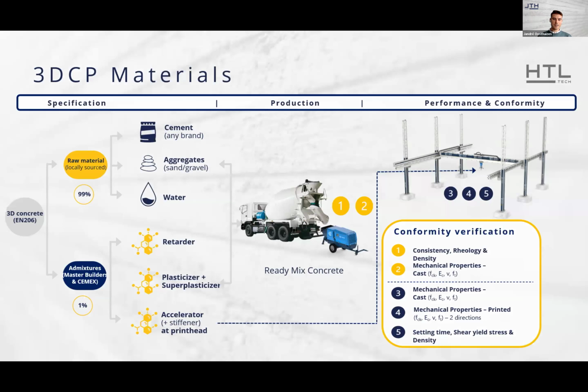And then if we look at the materials that we use, according to EN206, your material should meet specification, production and performance. And then in terms of specification, we collectively with Roadstone developed a printable ready mix concrete material, which was the first ready mix printable concrete in the world. Most of the other 3D printing manufacturers and projects around the world are currently being printed with mortar, which is your cement, your concrete without large aggregates.